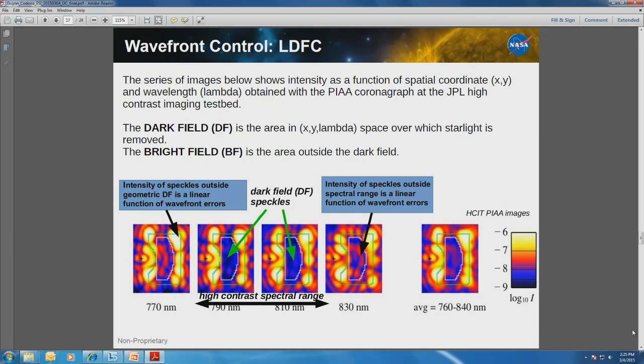All right, this is linear dark field control. The idea of this is that when you have a coronagraph and you've tuned it up so that you have a very dark region that you've identified by designing things and running an algorithm, and then you want to look at your science target, you want to be able to control the positions that you have for that alignment of the segments and the active control elements of your system so that you maintain that dark hole.